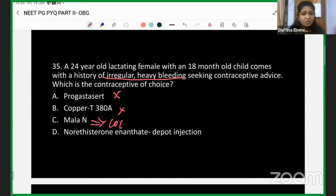But here, the baby is already 18 months old. It's not only going to depend on breast milk for its supplement, for its nutrition. It will have other supplement feeds also. So now at around 18 months, you can start the woman on combined oral contraceptive pills.